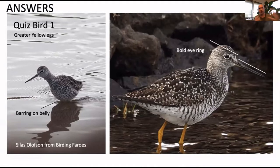I've heard people describe it this way: if you can look at it in the field and imagine flipping the bill backwards on itself, how much does it protrude beyond the back of the head, and if so, by how much. If you're looking at it from photos, you need to really be sure that it's a profile view. That can sometimes be misleading if it's not. So greater yellowlegs, well done to everybody. Let's go to quiz bird two now.